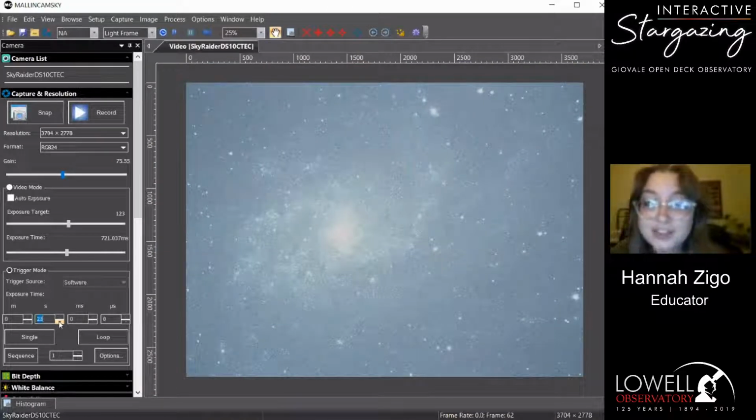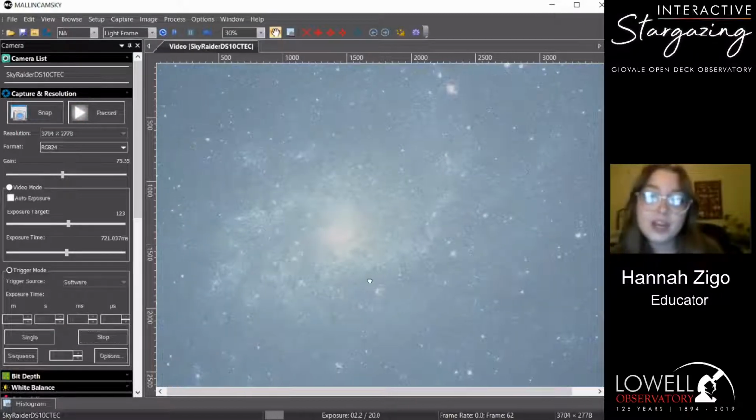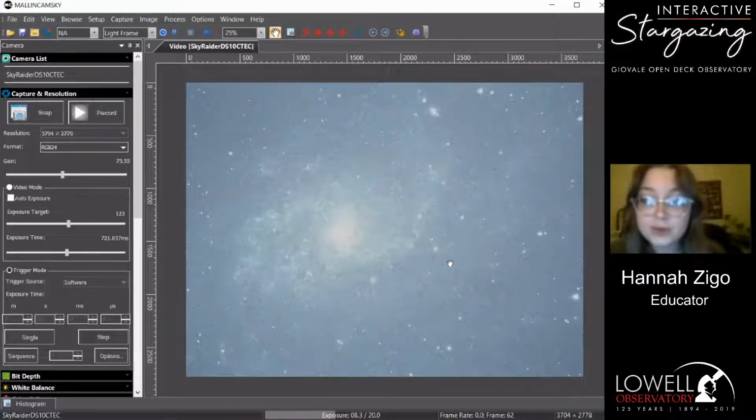And so, yeah, it looks like the moon is rising a little bit. So we're getting a little bit of interference from the moon, but it shouldn't be too bad. And Triangulum is a little higher in the sky, so it should be fine.